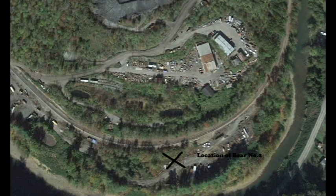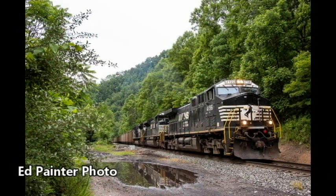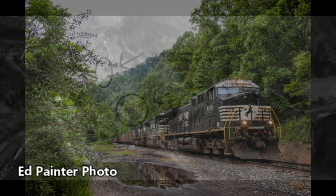MetInvest currently uses the site to stockpile clean coal for Buck 2 and to store their old equipment. The picture here shows NSU 54 taking a Khyber train east by the former location of the Bear No. 2 tipple. The tipple was located to the left of the train.